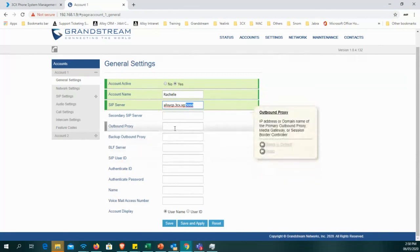And next, the important one is the outbound proxy. If you are not using an SBC, you don't have to do this. You just leave it blank. But since I have an SBC in my network, I have to put it even though I do manual provisioning. The outbound proxy is the IP address where you installed that SBC. Am I clear? My IP address right now is 1.10, and I installed my SBC on my computer temporarily just for this demo. So 1.10.